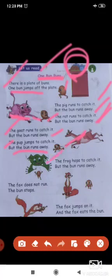The frog hops to catch it. The frog also hops to catch it, but the bun runs away. It escapes again and runs.